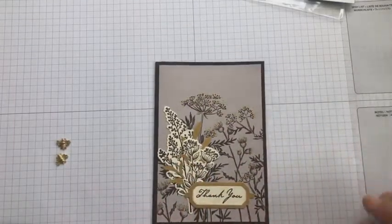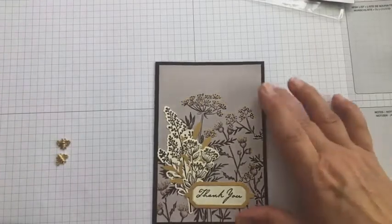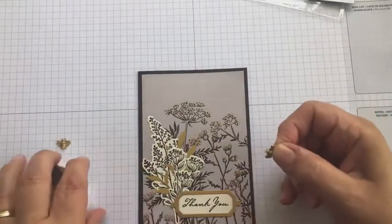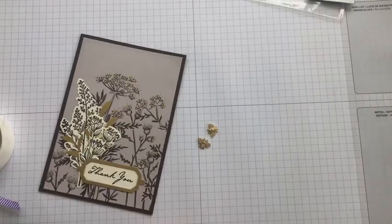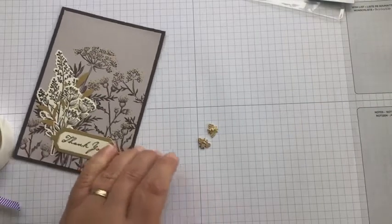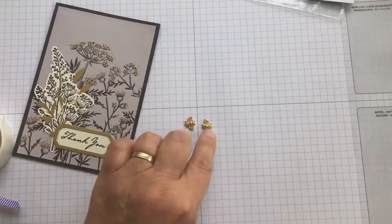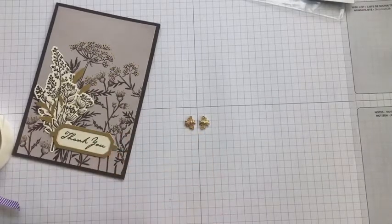So that's that. Then I need some glue dots for my bees. Actually, I'm looking at these. I've mixed up 2 pots of bees, put them in the same one, and I noticed when I did that some are a very bright gold and some are slightly duller, and I've picked one of each. I'm actually just going to swap one of those.